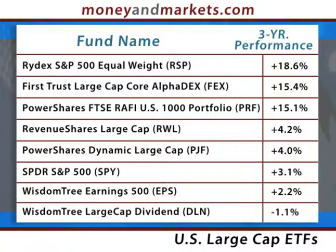There's a huge difference from the top to bottom, from an 18.6% return by the Rydex S&P 500 Equal Weight Fund to minus 1.1% by the WisdomTree Large Cap Dividend ETF. That discrepancy is due to their respective weighting strategies. Let's take a little closer look at each one of these funds and its strategy. Starting from the bottom with DLN, it gives more weight to stocks that pay high, consistent dividends. But over the past 3 years, that hasn't worked out so well because the financial crisis forced many companies, particularly banks, to cut their dividends.